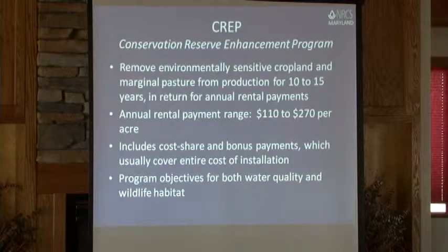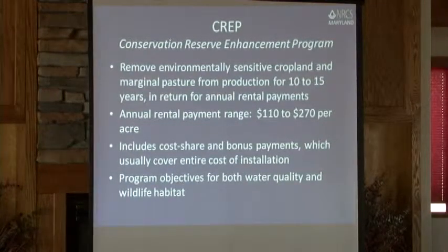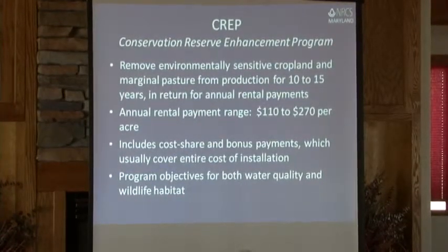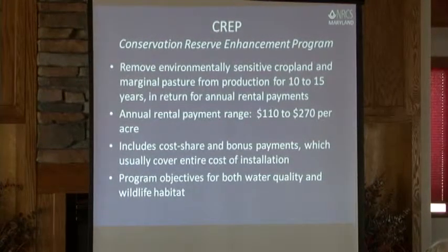In addition to annual rental payments, they also pay you some signing bonuses, and then there's cost share for doing it. Typically, with all the bonuses that they give you, you'll get more than enough money you need to implement. So with the annual rental payments, that's in your pocket, and then between the signing bonuses and the cost share, you'll even get a little extra in your pocket usually. It has program objectives for both. When it started, it was more of a set-aside program, more of a price support program. And then eventually it became, why not pay people to do not just setting it aside, but actually put it into something that's beneficial, something beneficial for water quality and also for wildlife habitat.